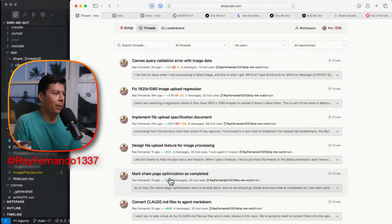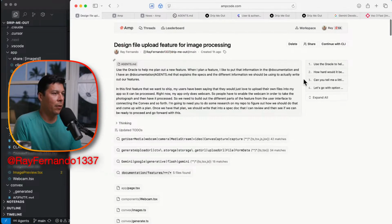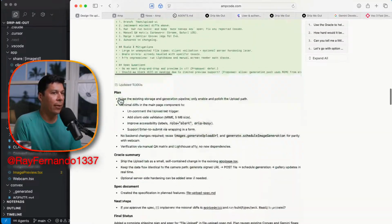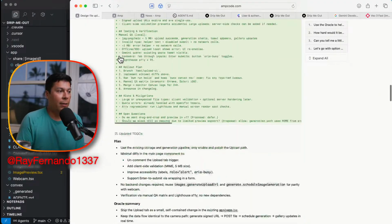And so let's see, design, optimization is completed. Design upload feature for image processing. So this one is where we actually did the design for the whole feature, where it actually created our markdown document. So this is normally where I would use Claude Opus. And let's see how much this would have cost us.